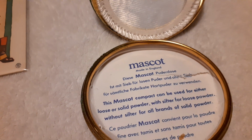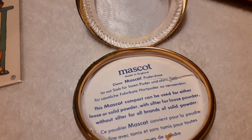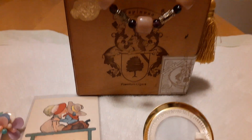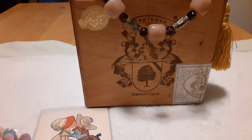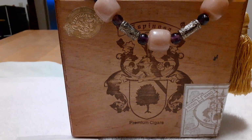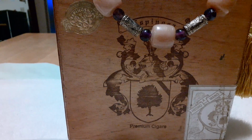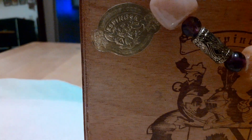And then the last thing that I got was my little purse that I said I wanted so bad. And I'm glad that the vendor ended up going to the Sunday swap meet. And yeah, it's here, guys. It is the cigar box. It is vintage. I found two on eBay. It says vintage. It is an Espinosa premium cigars box, and it has a little Espinosa seal right there.